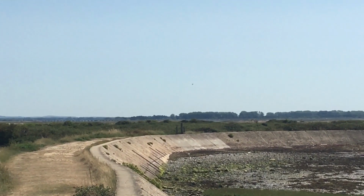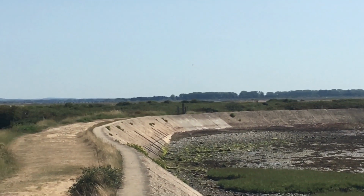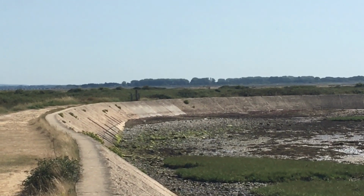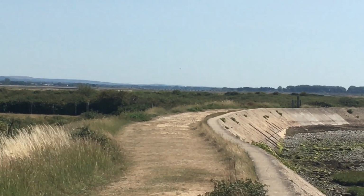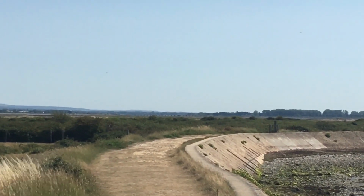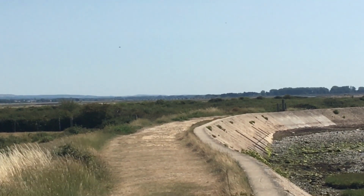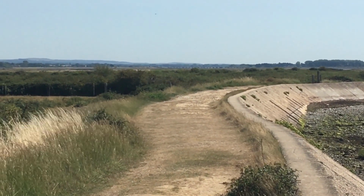There's a kestrel hovering over there. I don't know if you can actually see him. Flying around. Another thing my dad might have seen with his binoculars. Hovering again. Amazing.